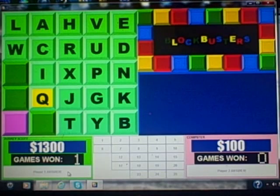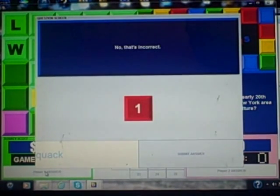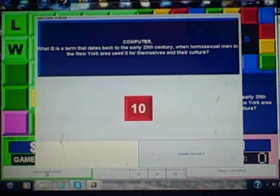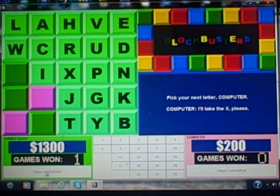Yeah, another Q question. Here we go. Hands on the buzzers, players. What Q is a term that dates back to the early 20th century when homosexual men in the New York area used it for themselves and their culture? Quack? No. Oh, wait a minute. I think it just now dawned on me. Oh, wow. Queer. It's queer. That is correct. Wow. Queer.